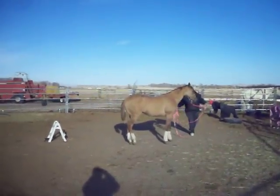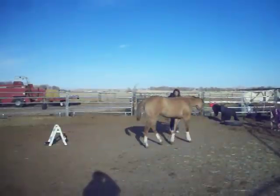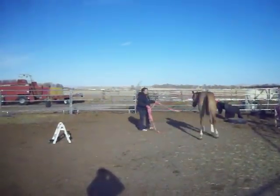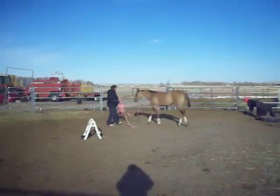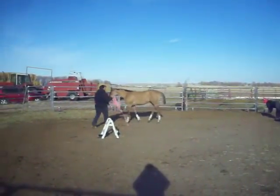She goes to some working horse stuff on the bottom. Her pedigree's on my website. You can look that up. And this is her third time lunging. And it is March 8th.